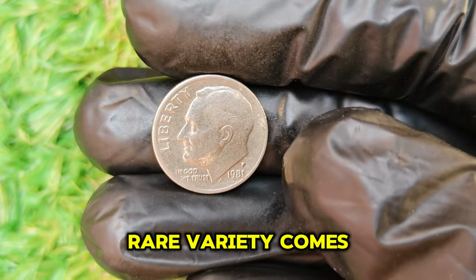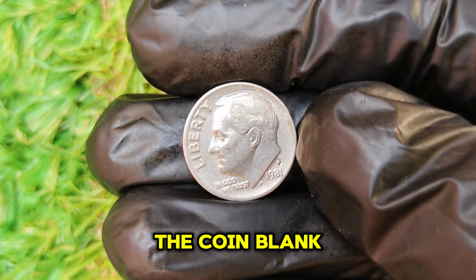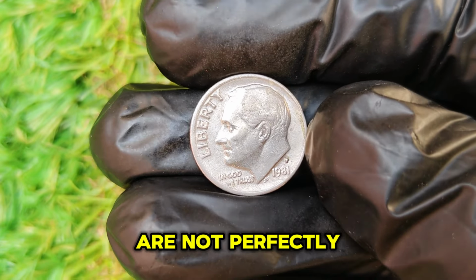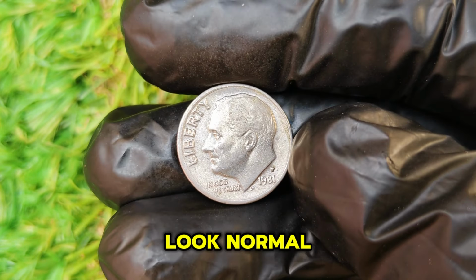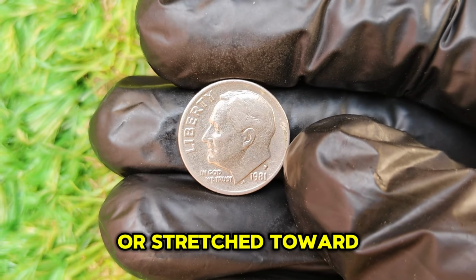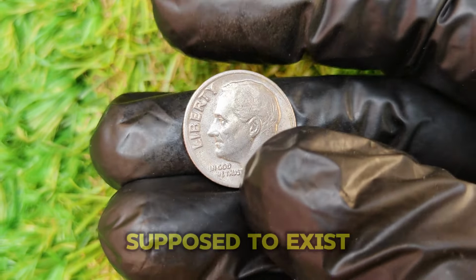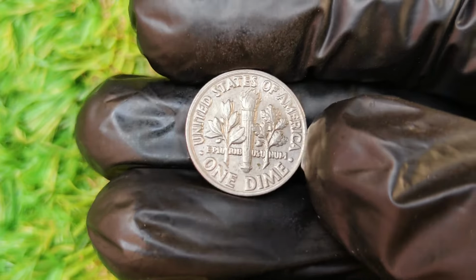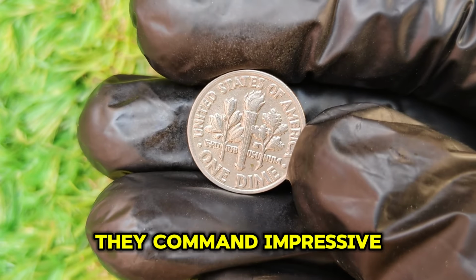Another kind of rare variety comes from misaligned dies. This occurs when the coin blank and the dies used to strike it are not perfectly centered. As a result, one side of the coin may look normal while the other appears off-center or stretched toward the rim. Collectors absolutely love these because they're not supposed to exist in circulation, yet they do, and when found in mint state condition, they command impressive prices.